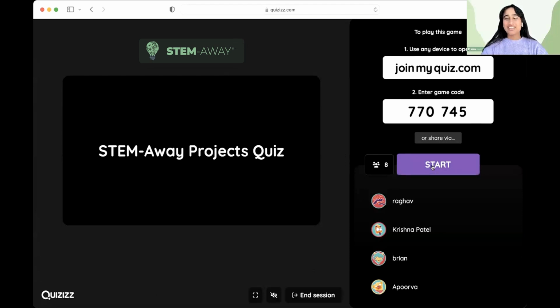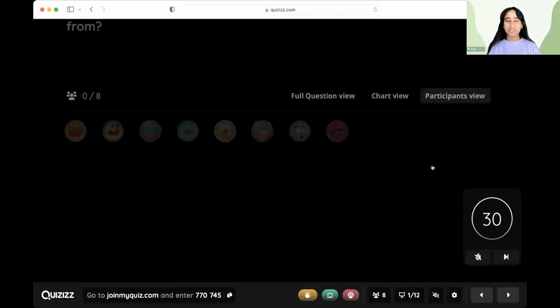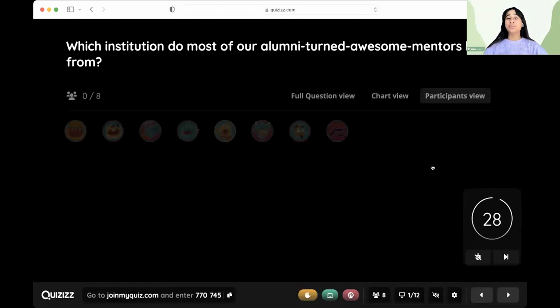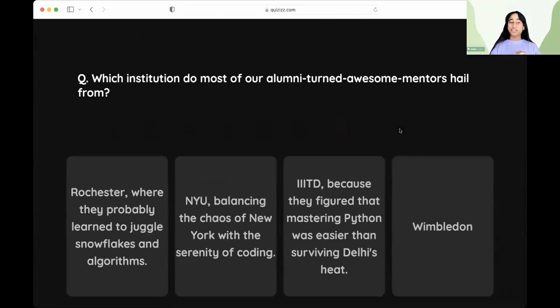All right, let's get started. All right, which institution do most of our alumni turned awesome mentors hail from? So let's see, is it Rochester, where they learned to juggle snowflakes and algorithms? NYU, where they balanced the chaos of New York with the serenity of coding? IIT Delhi, because they figured that mastering Python was easier than surviving Delhi's heat? Or the Wimbledon?